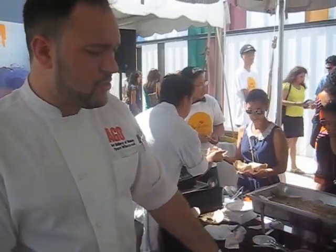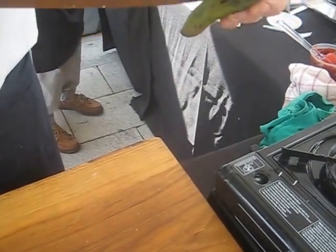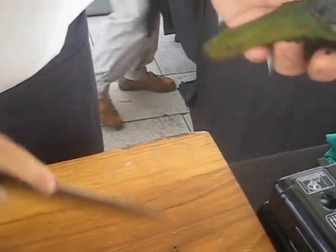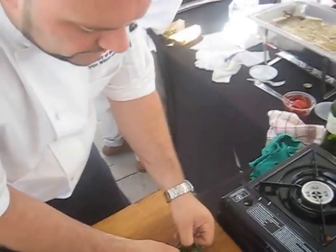While that's reducing down, how long does it take to do all of this? It would take about an hour and 15 minutes to do everything from start to finish. You would make a little bit of an incision. You take a knife and make an incision right into it. I didn't make a good enough incision there. As that incision goes, you would just split open the poblano right down the middle.